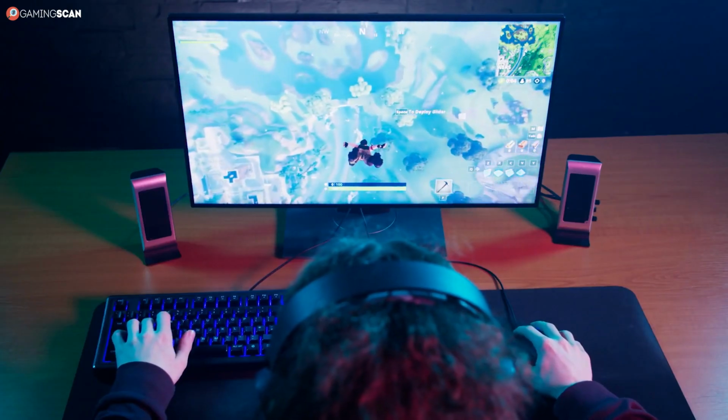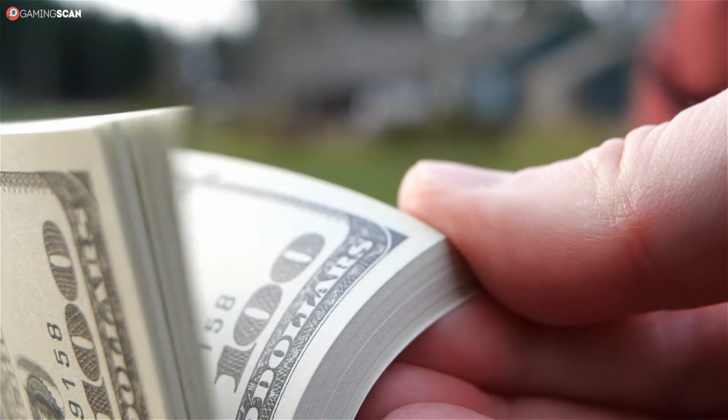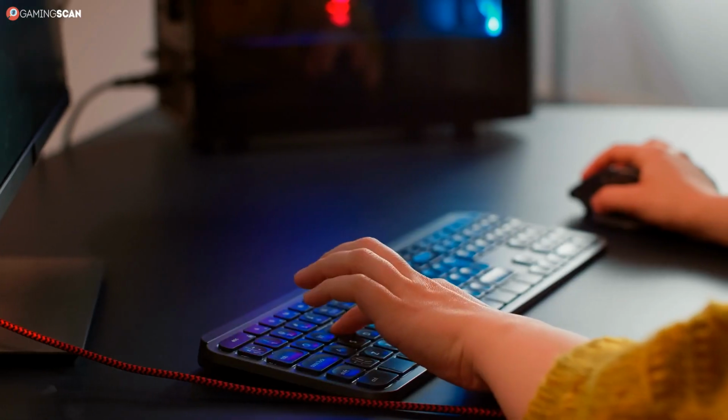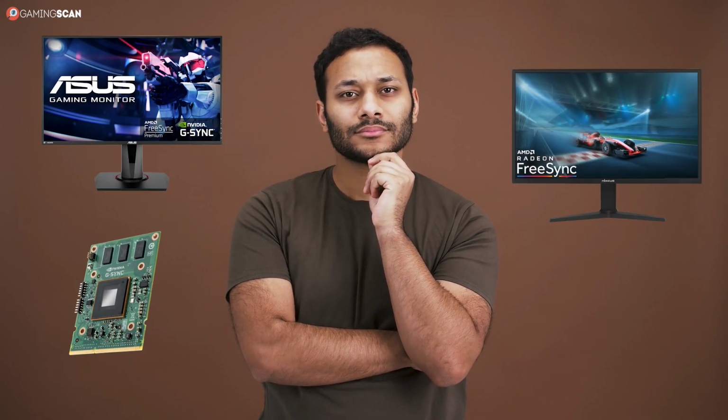AMD FreeSync may not exactly be free, but it's pretty darn cheap as far as variable refresh rate technologies go, and the impact it can have on your gaming experience should not be understated. So if you're in the market for a gaming monitor and you're not specifically looking for a G-Sync monitor to pair with your NVIDIA graphics card, then FreeSync monitors are the way to go.